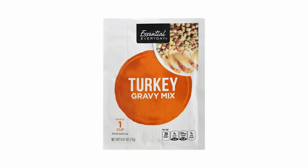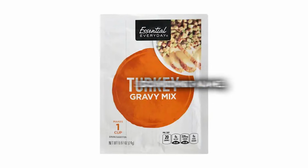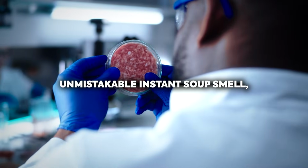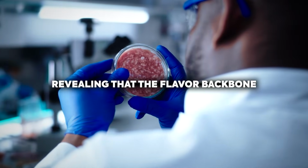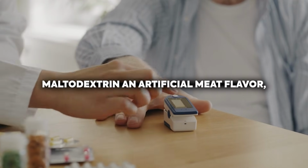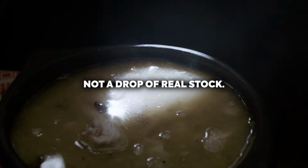Number 6. Essential Everyday Gravy Mix. Despite its reliable-sounding name, this gravy mix disappoints the moment it starts bubbling. The powder gives off that unmistakable instant soup smell, revealing that the flavor backbone comes from bouillon powders, maltodextrin, and artificial meat flavor. Not a drop of real stock.